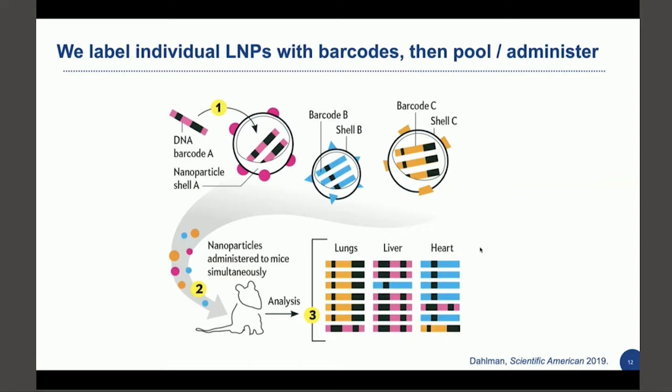And then you do a quality control step, which isn't shown here. And you pool the particles and administer them to mice, and then you isolate the tissues or cell types that you want. And in this toy schematic, if you took out the lungs and saw a bunch of orange barcode, you would say, oh, for the lungs, nanoparticle C is better than nanoparticle A or B. So you can do these very large experiments.